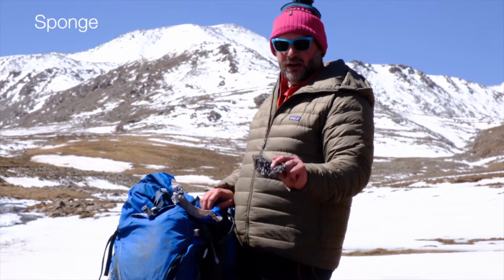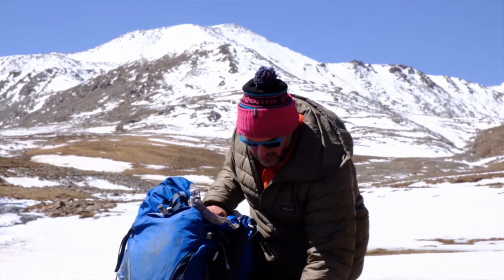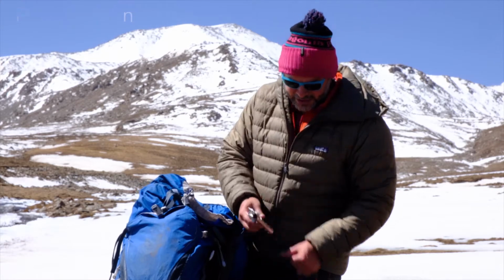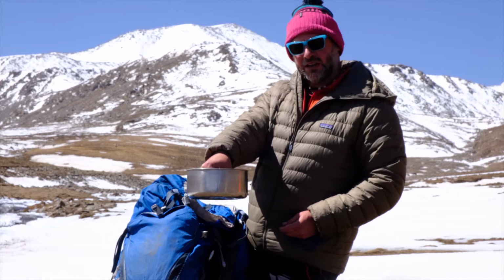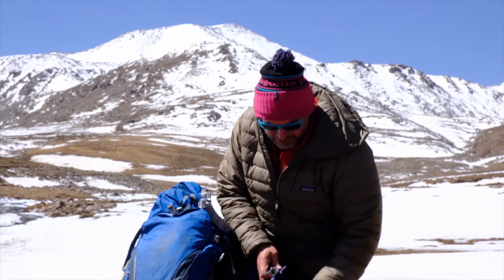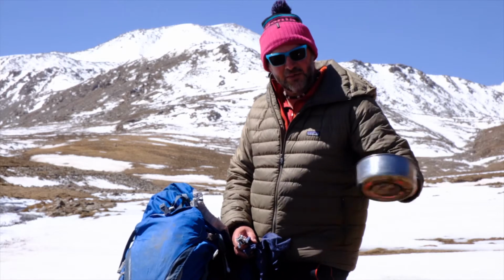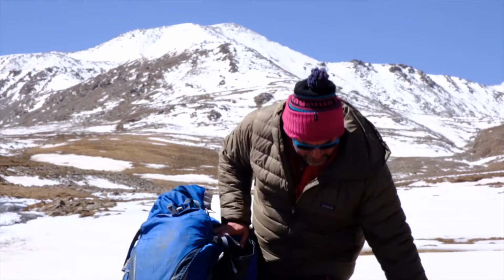I have a little sponge here. This will help me clean my pot after I'm done eating. And this is also a nice pot cleaner. If you want to wipe it dry, you can. It's a little chamois towel, and this helps me pick up my pot if it's boiling. That way I don't have to touch the hot pot. It's a perfect gripper. It's a pot gripper. It actually comes with the MSR pot. So these are all the things I have in here, and an extra lighter. Okay. In this case, I'm actually carrying two pots, just in case I need to boil water in one and cook food in the other. So that's my camp cooking system.